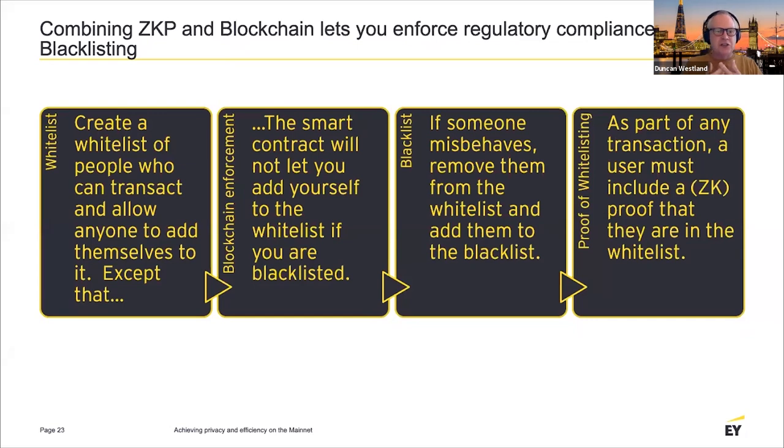How do we do that under zero knowledge? Well, the way we do it is we create a whitelist of people who are allowed to transact. But we don't want everyone to have to go through some sort of signing on process so they can be added to the whitelist and start using the system. That's not really in the spirit of things.